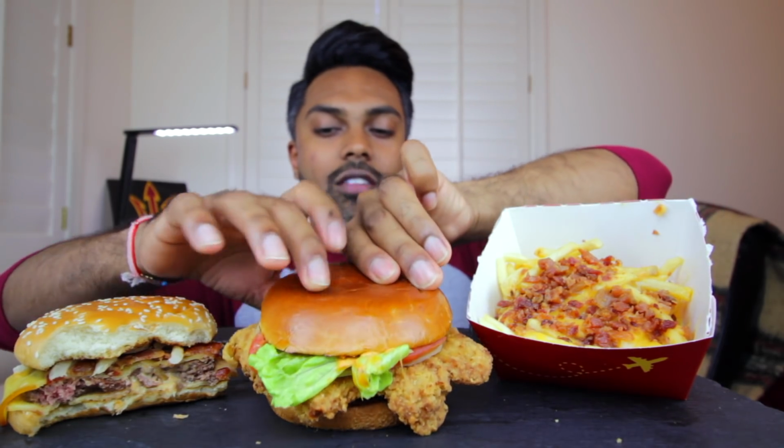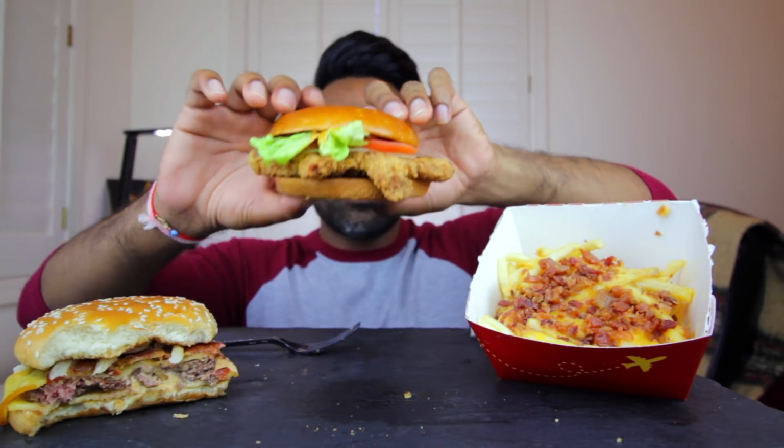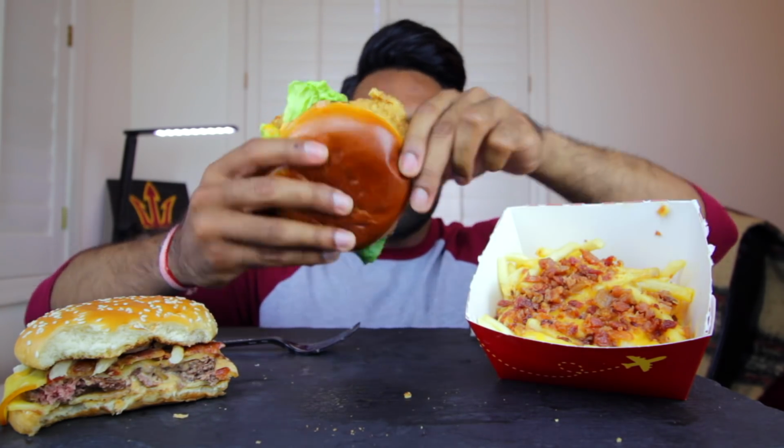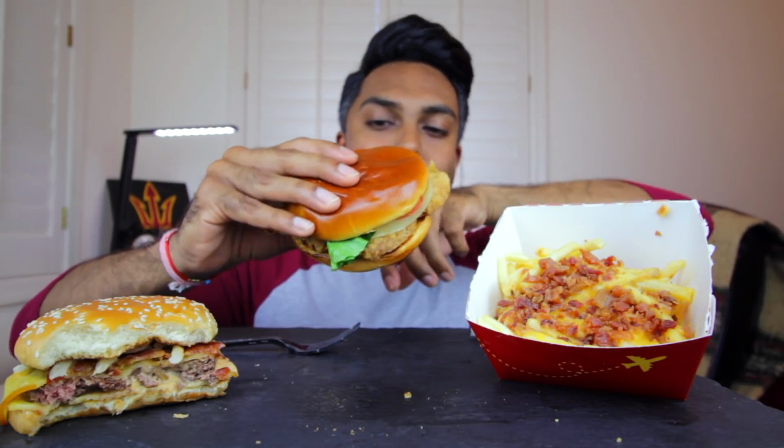Let's dig into this right here. Just want to give everything a try first. This looks pretty standard right here. Yeah, so let me know if you're from this region, from Spain, Canada, Australia, and the Netherlands, if these items are on your menu.